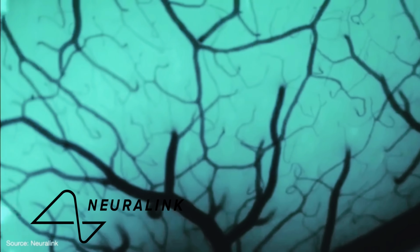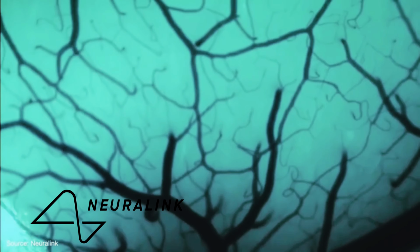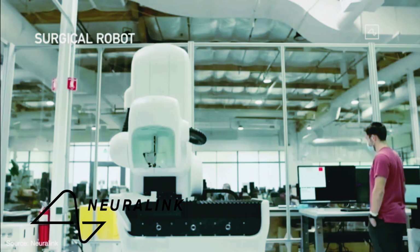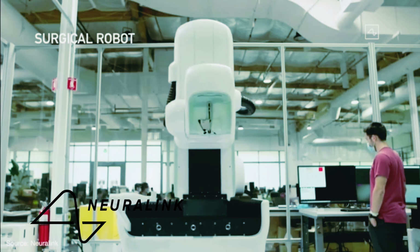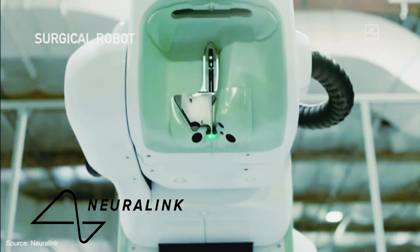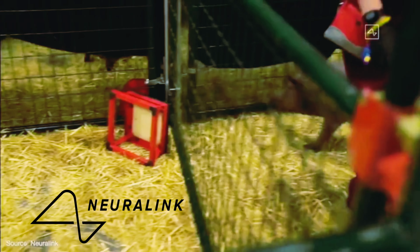Also, the threads are thinner and more flexible, greatly reducing the risk of piercing blood vessels and potentially causing catastrophic damage. But that doesn't mean humans are capable of the precision required for surgery. At the eventual cost of a few $1,000s to the patient, this robot could one day do the entire operation in under an hour, leaving the normal pig like without Neuralink.